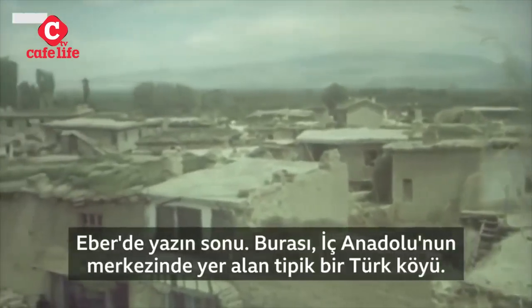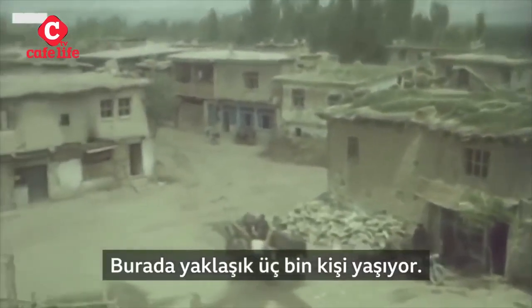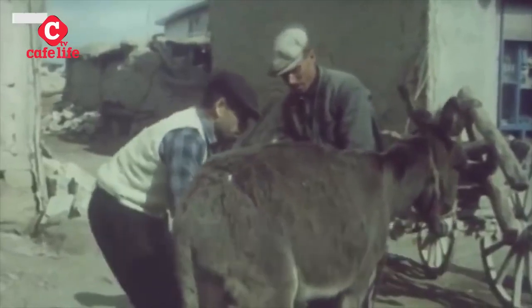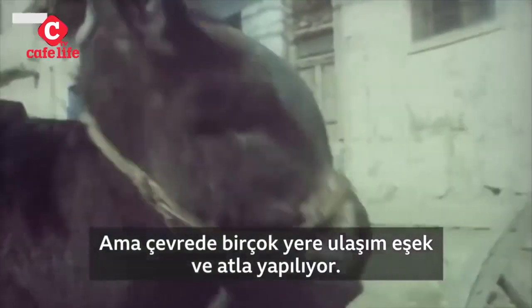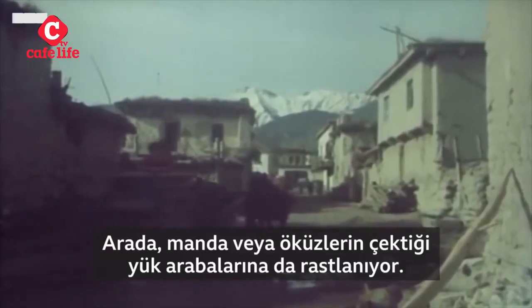The end of summer in Eber, in the heart of central Anatolia, a typical Turkish village. About 3,000 people live here, subsisting on a frugal sort of farming and labour in the reed beds of Lake Eber. One or two of the better off own tractors, but for the most part, transport is by donkey or horse. Occasionally there's a cart drawn by water buffalo or oxen.